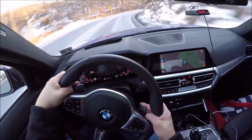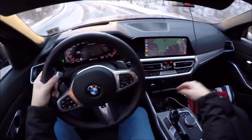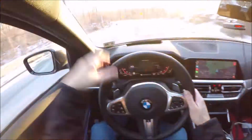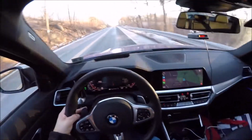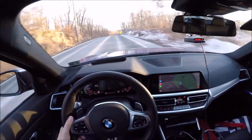You don't feel the electronic nannies that much. Sorry, I gotta put sunglasses on here or something. There we go. Wow, it's icy. Black ice up ahead, slow down. Black ice on one of the turns.